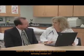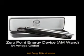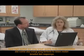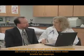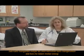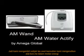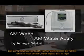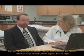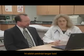Now, can you make corrections or adjustments to this field? Right, and that's what we did our study on. We looked at Omega Global's products, their zero-point energy device, because we wanted to see what happens when you introduce different nutritional or energy devices into a field and their response. So we took a baseline of test subjects, and then we introduced the devices into their energy field. So today we're actually going to see these therapies performed, and we're going to see the results from these therapies, right here in real time.